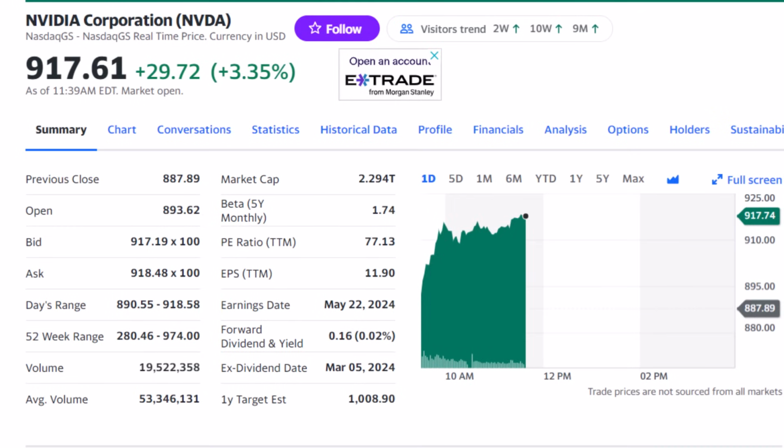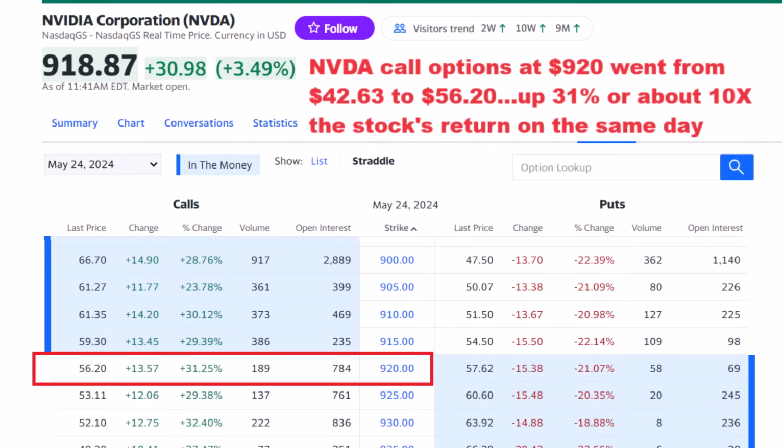You could spend the $900 for a single share of NVIDIA, and as we see here, it was up 3.3% on the day, so you would have made a $30 profit. Or if you had paid just $42 a share for the $920 strike May call options, you would have made 31% on that same day. Now, of course, that increased return isn't without the risk. You could also have lost your entire investment in those call options, and for a lot of investors, that's all they see when they think about options.